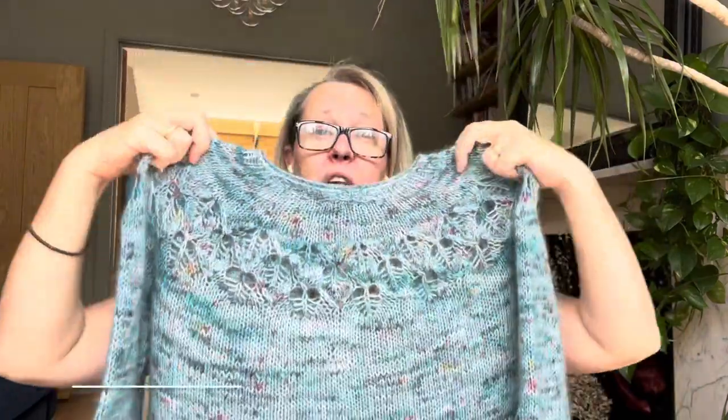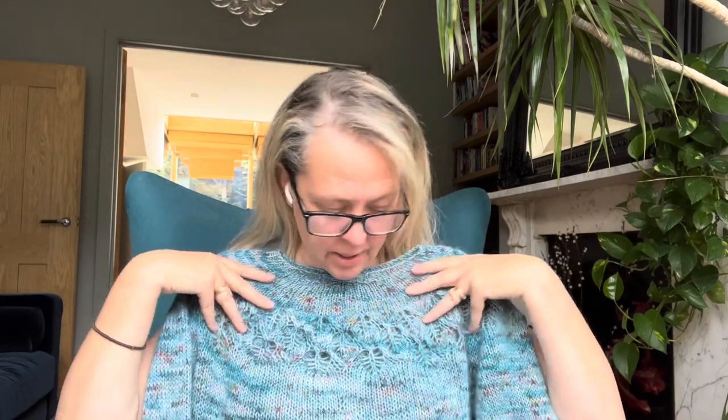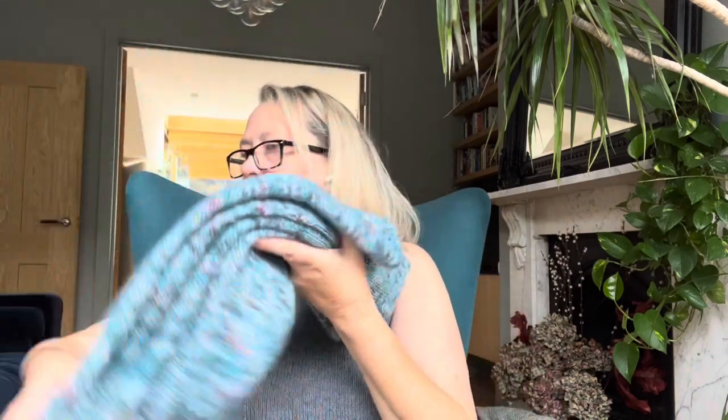This first whip that I wear all the time and throw on all the time is my Love Note. It's in Spun Right Round, Dr. Amp is the colourway. I wear this all the time. I really, really love this. It suits me too. I think the colour suits me, and I'm a greens and browns and dark person normally, so actually the blues is quite lovely. It's probably just a little bit above bracelet length, and it's held with a blue mohair, and I don't know what it was, which is not very useful.